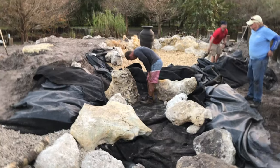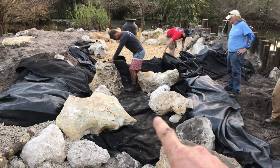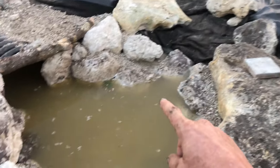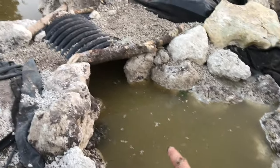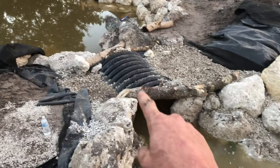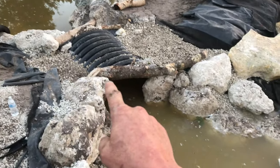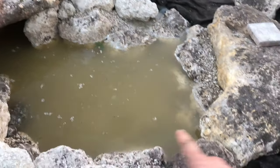So you can see now where Chris is standing, that's where the waterfall is going to be. This is a fast stream, 6 inches deep. It comes in here, drops into a slower moving stream that's 12 inches deep or so, and then it runs right in. This is actually part of the pond, so all the fish will be able to swim from the pond right into the rapids underneath this cave.